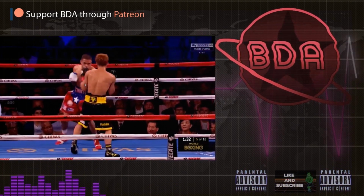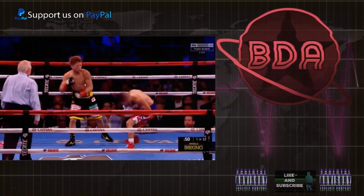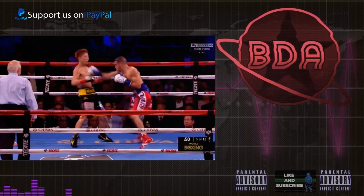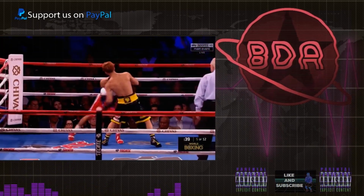But as we're going to see later on, here Inoue is just letting him punch a little bit so that he can create some openings. Because at this point, Nieves was just on the defensive. I mean, he wasn't doing anything. And so Inoue had to create some openings. Here we go back a little bit. Again, just abusing the body.